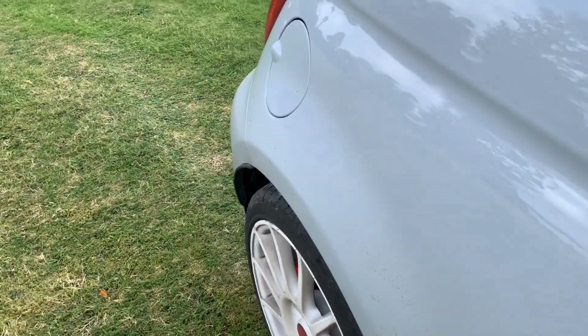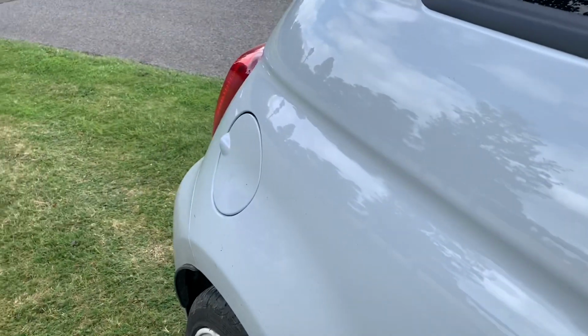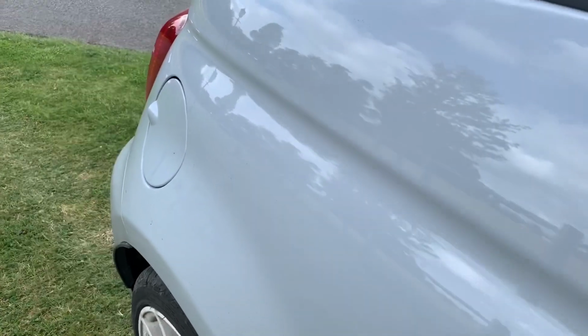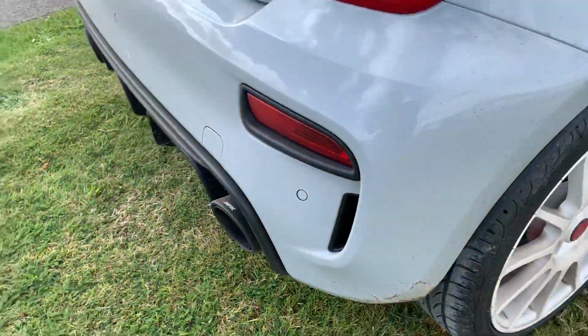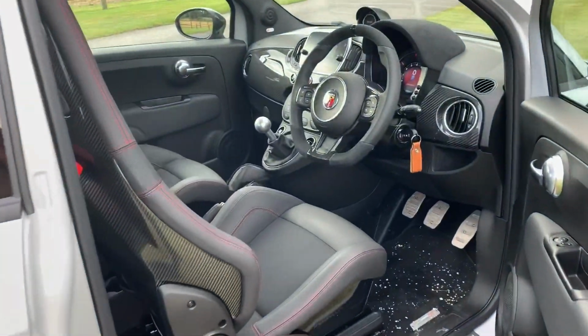You can hear that turbocharger. It just sounds aftermarket, but it isn't. Akrapovic exhaust, completely standard, gorgeous interior as well.